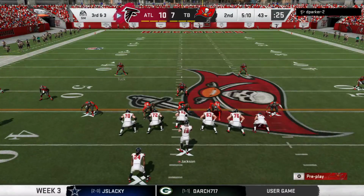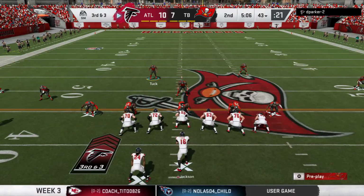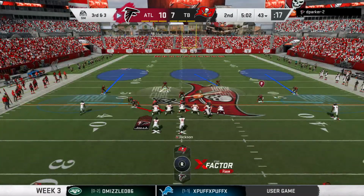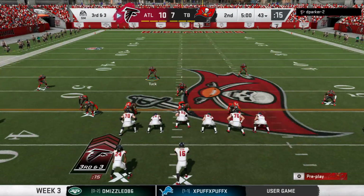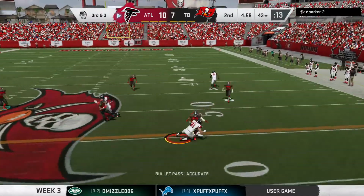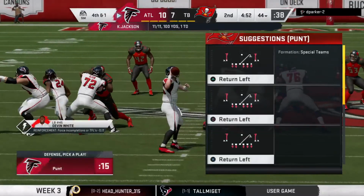And the box with an extra defender in the secondary now on 3rd down. Here we go. From the gun, Jackson. He's got Hooper on the short connection. 2 yards is all they'll get on the completion.